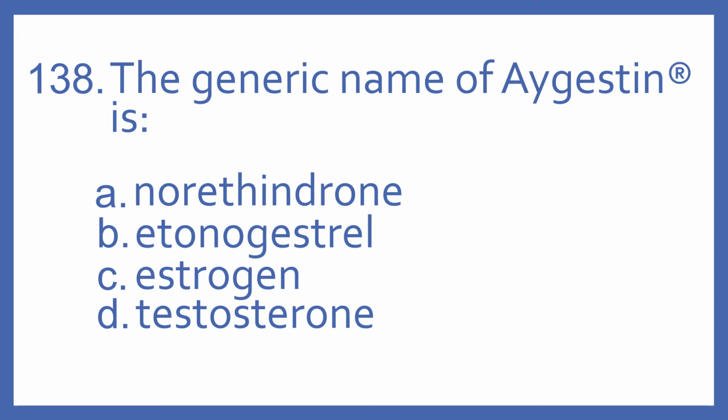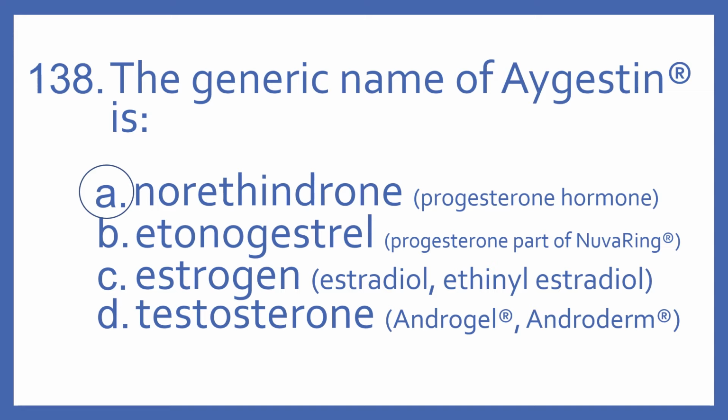Number 138. The generic name of Aygestin is A, norethindrone, B, etonogestrel, C, estrogen, or D, testosterone. The answer is A, norethindrone. It's the generic name of Aygestin. It is a progesterone hormone. Etonogestrel, that's the progesterone part of NuvaRing. Estrogen, estradiol and ethinyl estradiol are the forms that are given in medication. And testosterone is in AndroGel or Androderm.